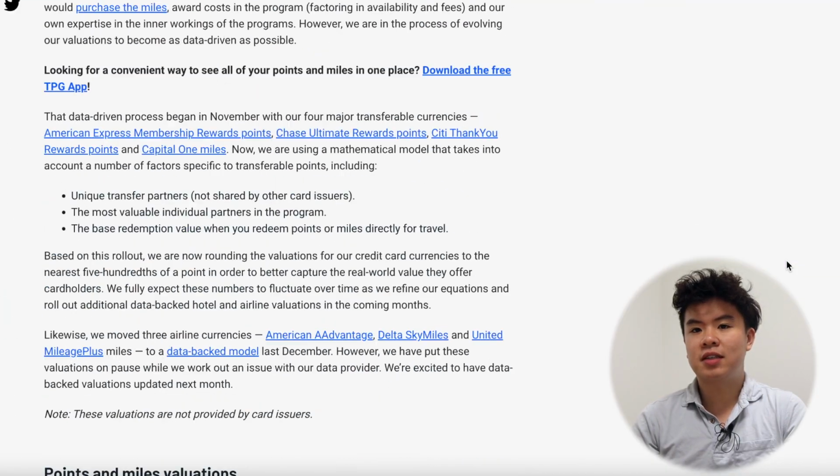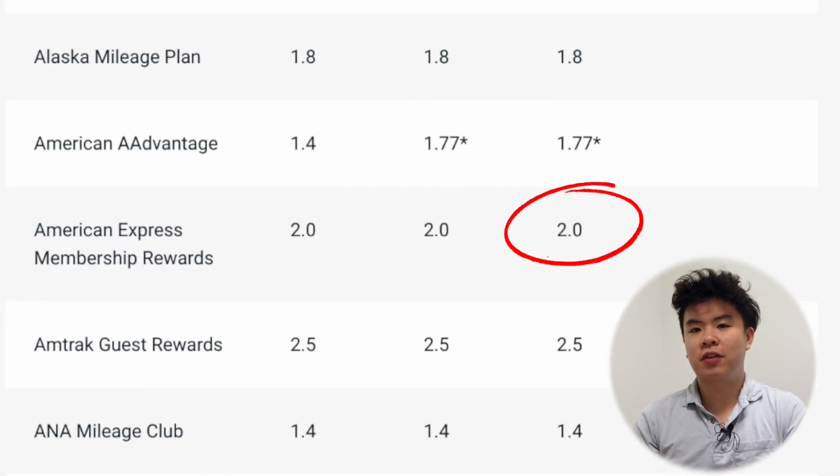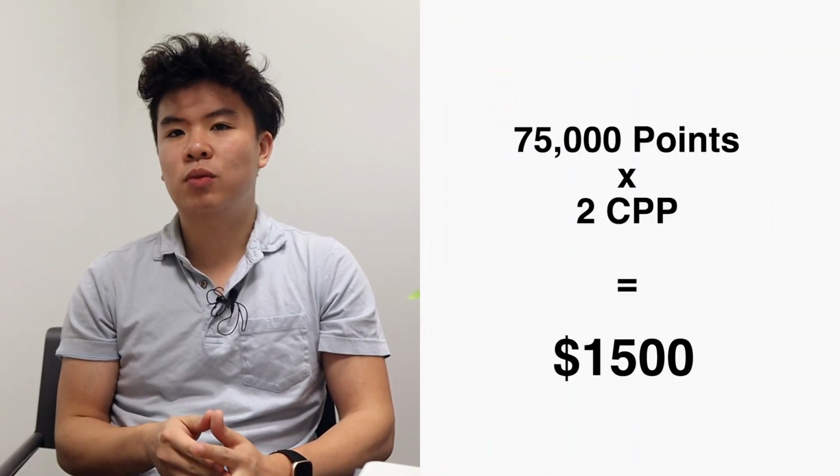Now the question is, what are these points worth? Well, The Points Guy values these MR points at 2 cents per point. If you optimize your usage of the points by transferring them to airline and hotel loyalty programs, and if you value it that way, the welcome bonus is valued at $1,500, which is pretty good.